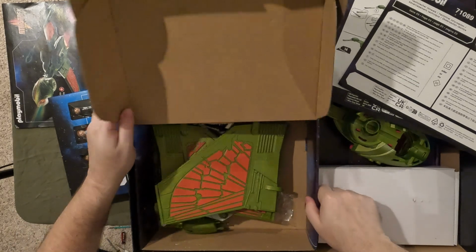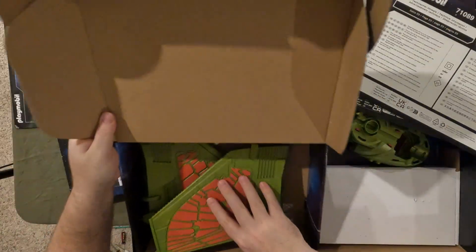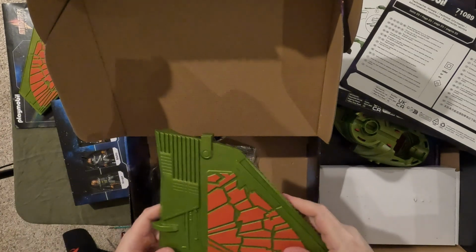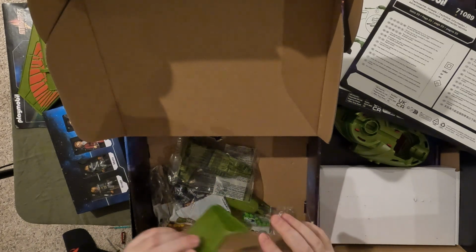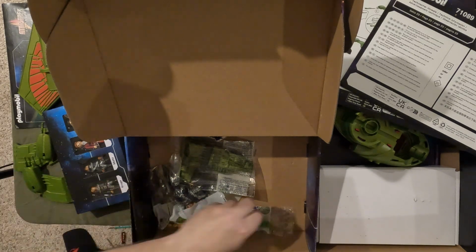Damaged during packaging, I assume. Here is part of a wing. Here's part of another wing. Perfect. Here's the bottom of the wing, which has got a fun feature that we're going to find out pretty soon. Here's the other bottom weapons pod.